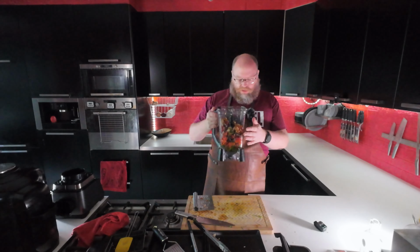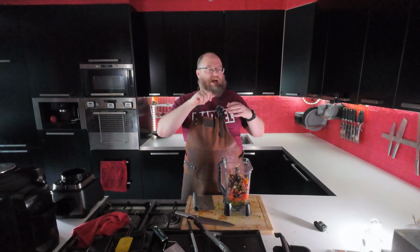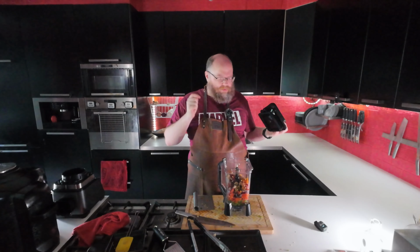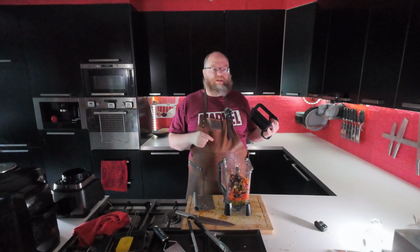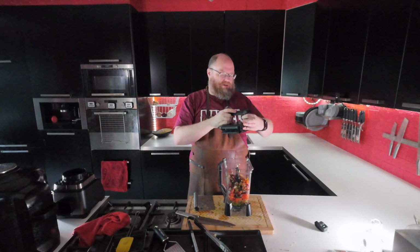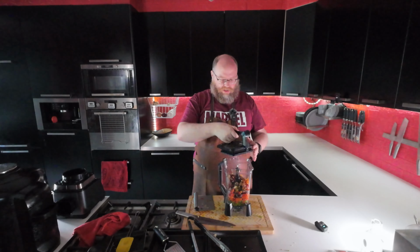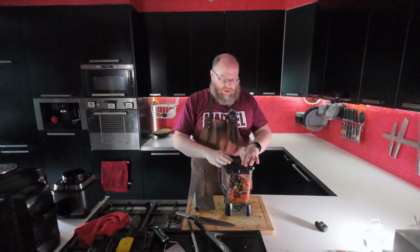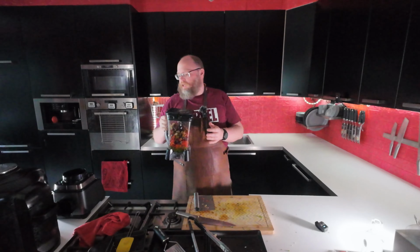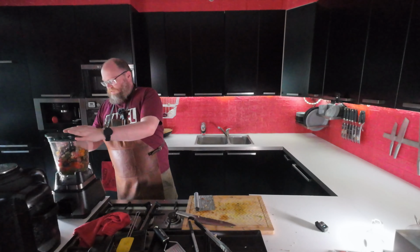Right, I just peeled the peppers because once they're blackened, the skin peels off really easily. And one thing you should do that I didn't do is when you wrap up the garlic, cut it across, because that makes it a lot easier to get the cloves out. But yeah, everything is in here now, and I'm just going to blend that up.